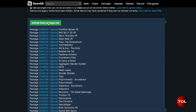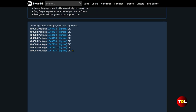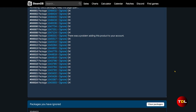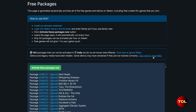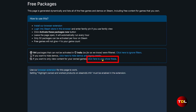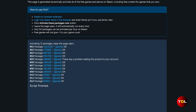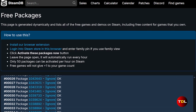Another option is through the bulk activation. You can choose this option to add up to 50 games to your account every hour. This process does require patience, so it's recommended to keep both the Steam app and SteamDB page open. For those who are interested in free DLCs for games you already own, reset the filters and then select this bulk option. Note that adding free games will not increase the game count in your library.